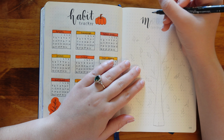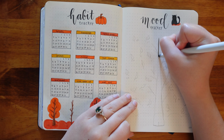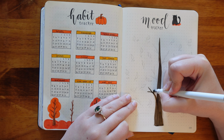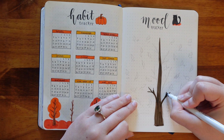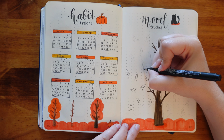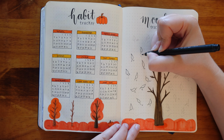Next, for my mood tracker, I again put the calligraphy label at the top, and I added in an outline of a black cat this time. I then colored in the giant bare tree, and for my days, I drew 31 individual leaves, like they were being shaken from the tree. And this tracker is pretty simple, but I really love how it turned out.